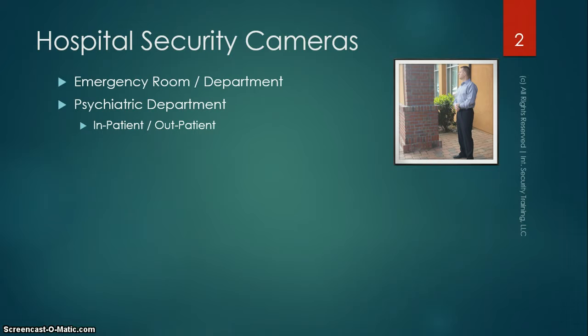Psychiatrics. In the psych departments, some hospitals have an inpatient, some have just an outpatient, whatever situation you're looking at. There's a couple reasons. Obviously, we're worried about the patient's safety and patients just leaving when they're not in a safe environment or in a safe capacity to do so. But also, unfortunately, there have been a lot of suits brought against hospitals for patient mistreatment. If the employee mistreats patients, fine, send them to jail, do whatever, and the hospital is responsible for that.